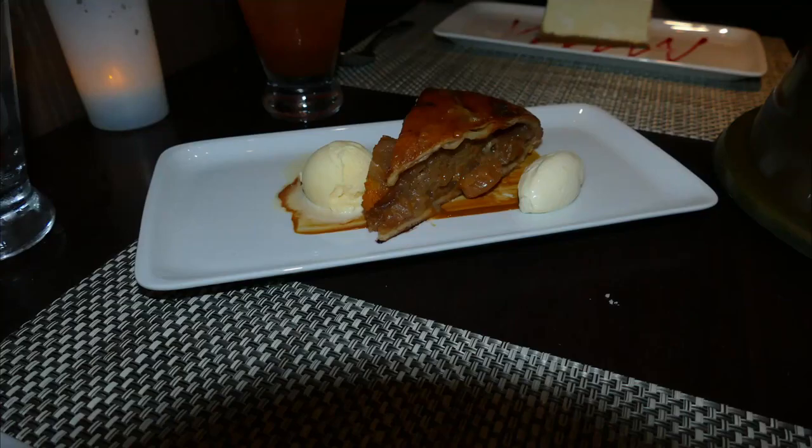Our waiter took very good care of us, and I had made the mistake of asking him which was better, the caramel apple pie or the chocolate cake. He said they're both excellent, and so he brought me a piece of apple pie. By now I am stuffed. My wife and I did split the apple pie. It was amazing as well, but the chocolate cake was my first choice.